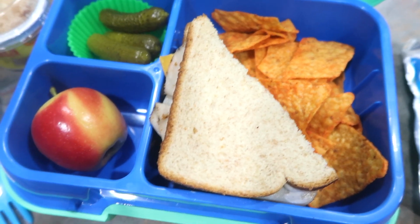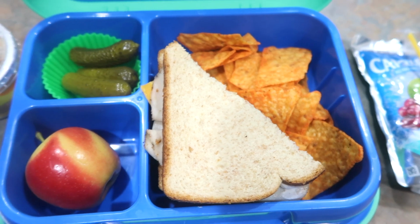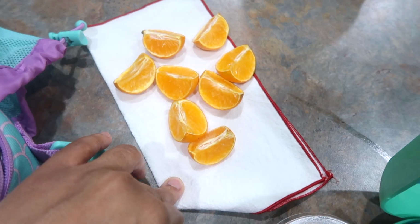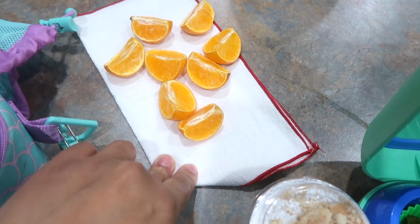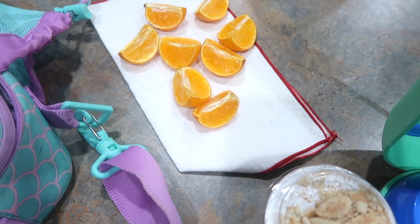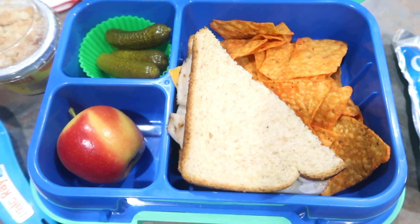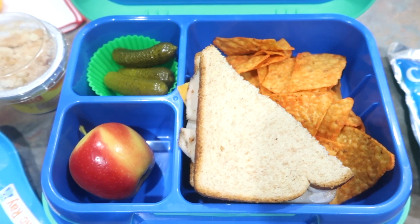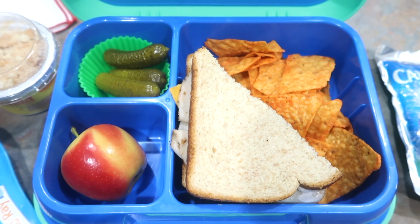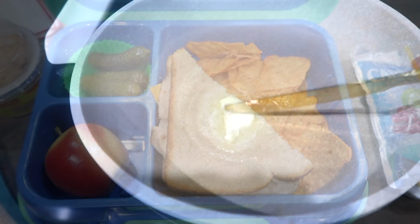Does she always finish it? No, but like I said, I will keep stating this. I would rather for my child to have enough food than not enough. And here's an example of that. I had cut up these little oranges in her lunch yesterday, and she did not touch the oranges. So I'm okay with that. But everything else she ate. So like I said, it's just very important for me as her parent to make sure she has enough food than not enough food. So that is her lunch for today.